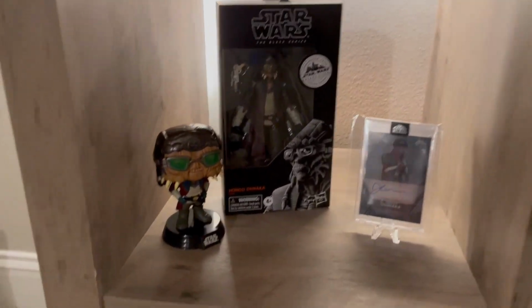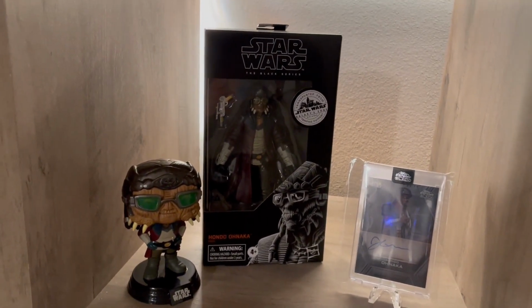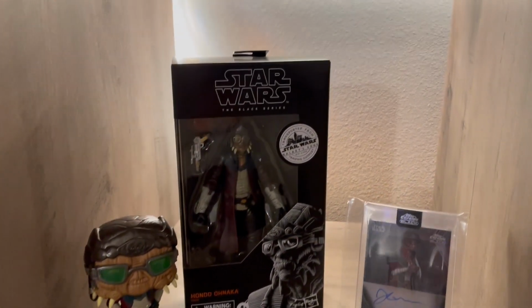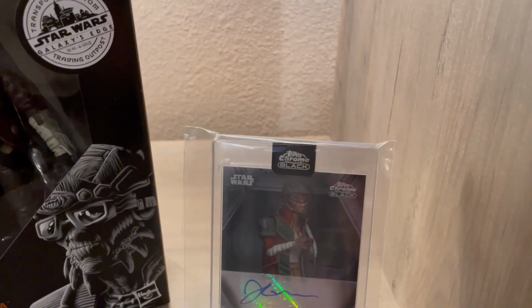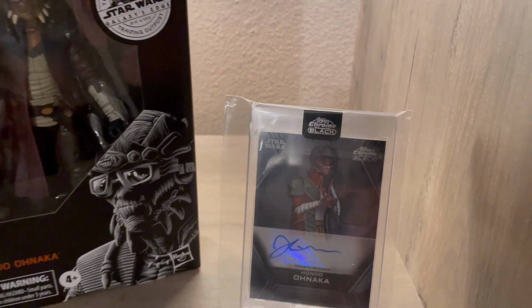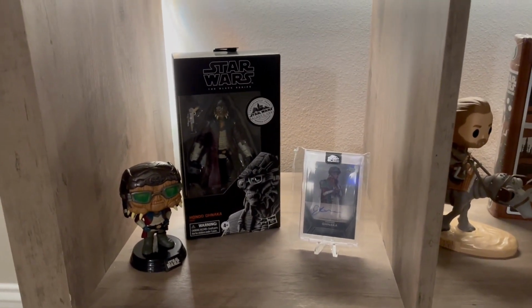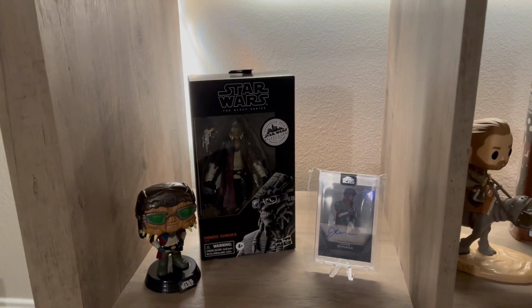Next to that is my Hondo Ohnaka shelf. So we have the 2 Galaxy's Edge figures, the Funko Pop and the Black Series. And then next to that is an autographed card by Jim Cummings, the voice actor for Hondo Ohnaka, who also voice acted and acted the animatronic for Galaxy's Edge.